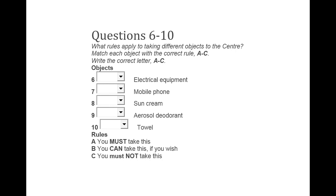Now, there's a special note about things like deodorants, which come in aerosol cans. I need to tell you that these are banned in the center, because apparently they have the habit of setting off the fire alarms. If you want to take an aerosol can, you'll actually be at risk of being told to leave. And finally, people have been asking about whether they need to take towels.